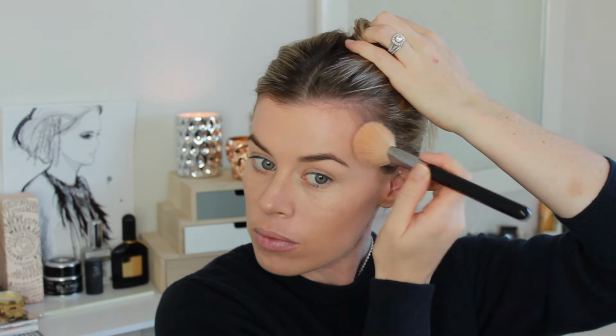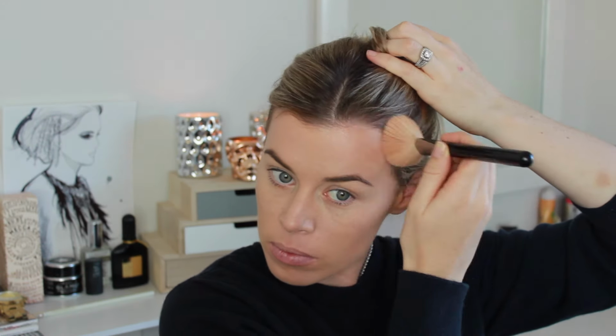And for bronzer, I'm using Hourglass Ambient Lighting Bronzer in the shade Luminous Bronze Light. And this is a Sigma F40 brush that I'm using to apply it. So I put that on my cheeks, obviously, my jawline, and blend it down my neck. And I'm going to put it on my temples and across my forehead as well. I always make sure to blend my bronzer into my hairline as well, just so it looks really blended.